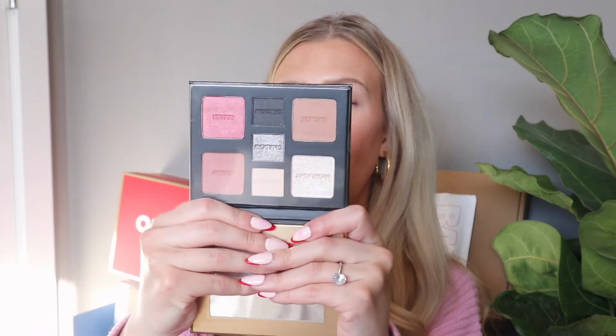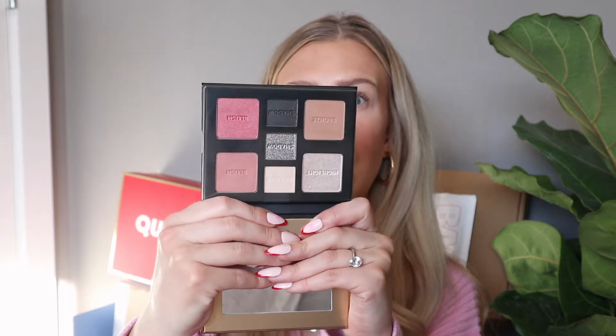Correct me if I'm wrong, but I haven't seen it. And that is what the palette looks like here. A great all-in-one palette there. This is their new mascara, which is the Anti-Gravity Mascara. And as always, if there are certain products you want to see me try out first, please let me know in the comments below.